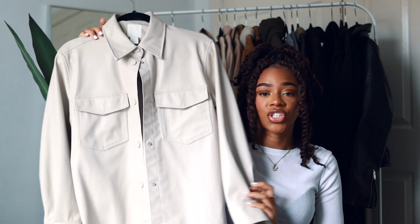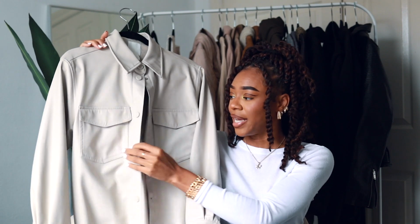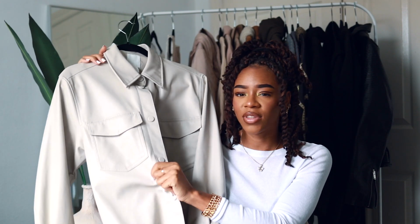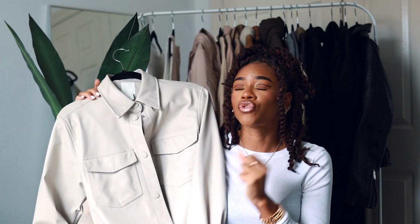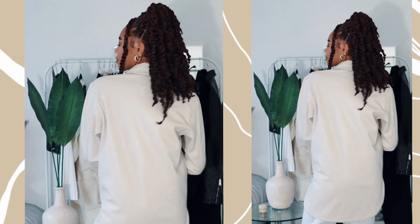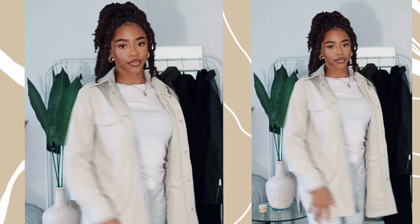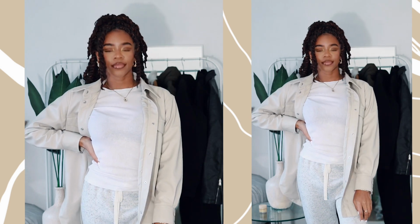But this top is also from H&M. And when I tell you, it's so freaking cute. It's a button up, but it's faux leather material, and it feels so luxurious. The material is so thick and soft. It's really kind of crazy that this is from H&M, because with H&M, sometimes you find gems and sometimes you don't, but this is definitely a gem.